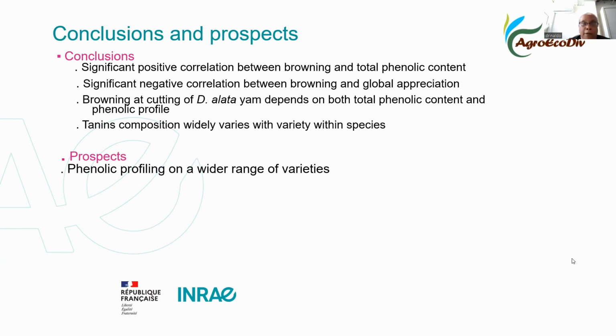We could try to go further, and we would like to make some more profiling and to have phenolic profiling on a wider range of varieties, and maybe of species, to see if we can extend our results to other varieties, in particular to commercial varieties of Dioscorea alata.